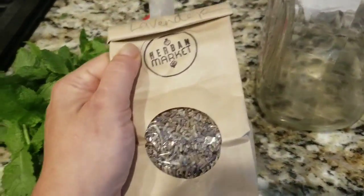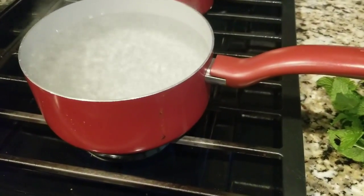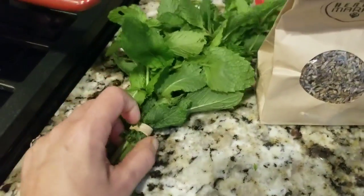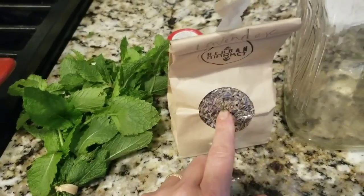So I actually went and bought lavender buds by bulk. They smell so nice. So I'm waiting for my water to boil, which is starting to boil. And then I'm just going to turn it off. And then I'm going to add, I got to take off this rubber band. But I'm going to add the mint leaves and just let them steep. And then I'm going to put maybe 1 or 2 tablespoons of the lavender.